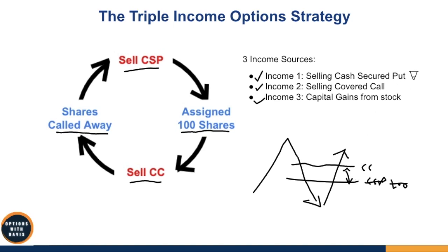When you're selling the cash secured put, we are basically earning extrinsic value, because we're selling out of the money put options, and for the covered call, we'll be selling out of the money call options. So this too will be extrinsic value. But the capital gains from the stock would be intrinsic value, because in a stock position, 100 shares is always 100% intrinsic value. So in this triple income option strategy, we'll be having a very good profit mix of extrinsic value and intrinsic value extraction.